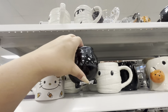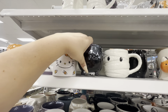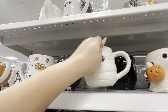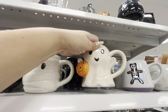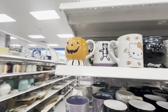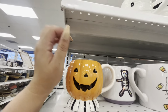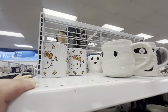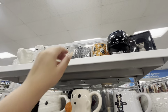They have the cauldron one that matches the salt and pepper shakers exactly for only $4. That's good. And then they have the mummy one for, this is so cute, I love it. $4, I kinda want it, like no lie. This pumpkin one, I like it for $4. Some more ghosty up there, back there. That one is cute. They're just so far away. So high, I could barely reach.